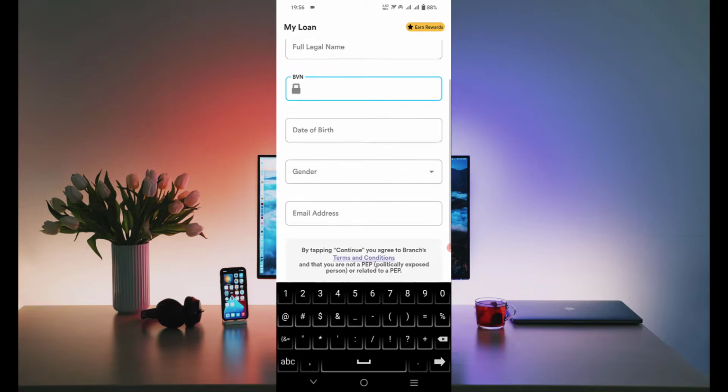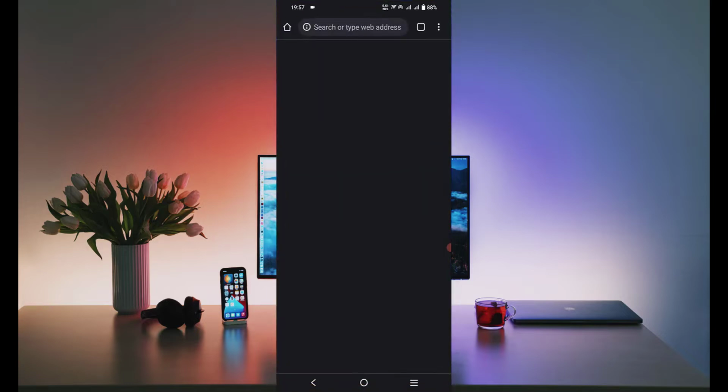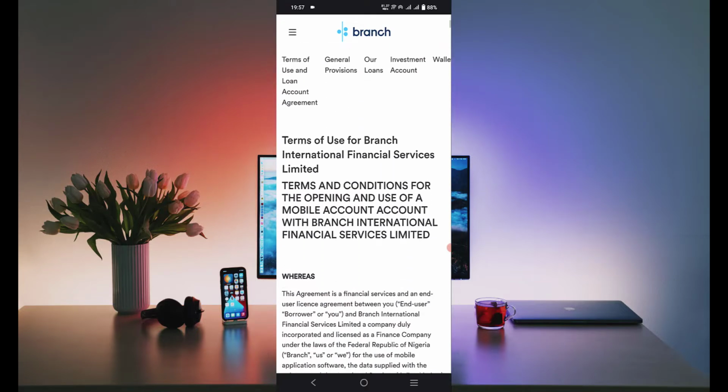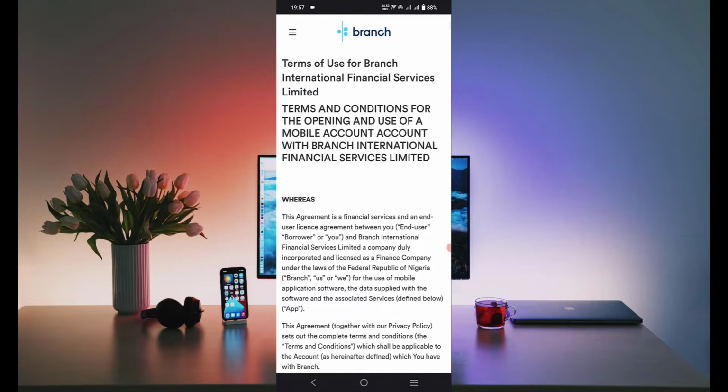After providing all these details here, the next thing for you is to click on continue. After clicking on continue, that means you have agreed to the terms and conditions on the Branch loan app. I also suggest that you go through the terms and conditions and read everything listed on the page, so that you definitely know what you should be expecting, because literally people don't read terms and conditions again, they just jump into what they actually want to do. And these are very, very important.